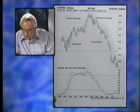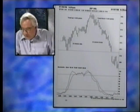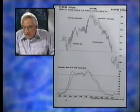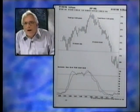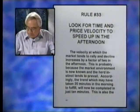If you want to see some good symmetry, turn to page 159. Here you have 600 points in 21 minutes straight up in the afternoon on a 1-minute chart. At the top, you see 600 points in 21 minutes straight down, and where does it stop? Right where it started from. This is the inverted V pattern, and it's just a work of art to people who study these patterns. So that's what I mean about symmetry. It's there, and you just have to be able to identify it and follow what it's telling you.